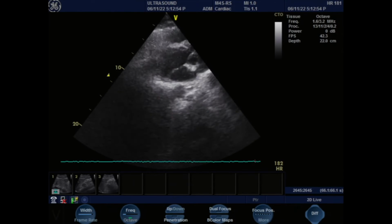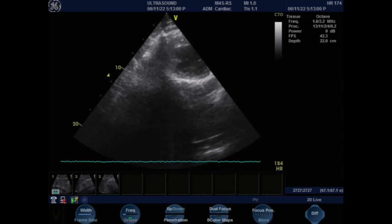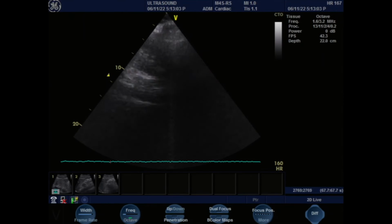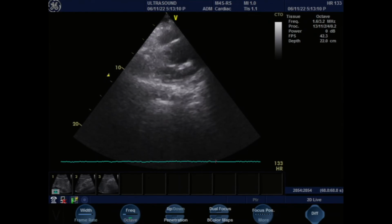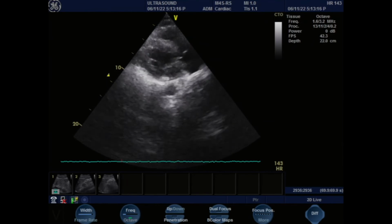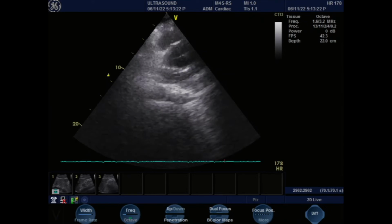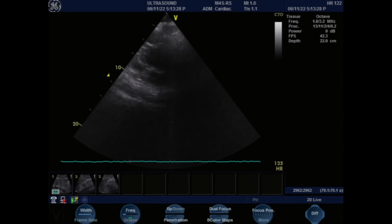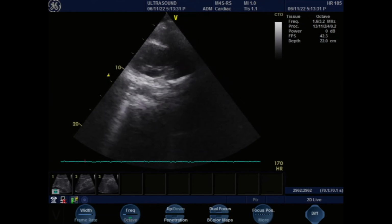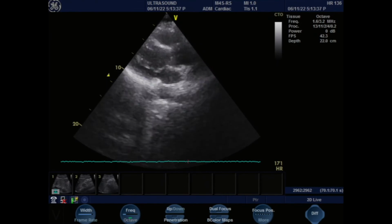Okay, yeah. So now what you're seeing here is the donut of the heart. Now you're seeing the view we saw earlier. This is the left ventricle right here. This is the aortic valve, the mitral valve, and the right ventricle. You get it here, and then you turn it a little bit back to the donut right there. Sometimes you can go down too. Hold it like that and just play around.